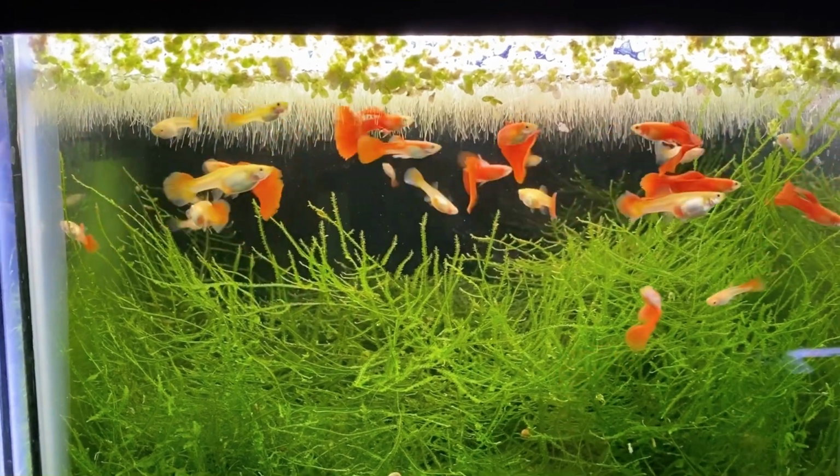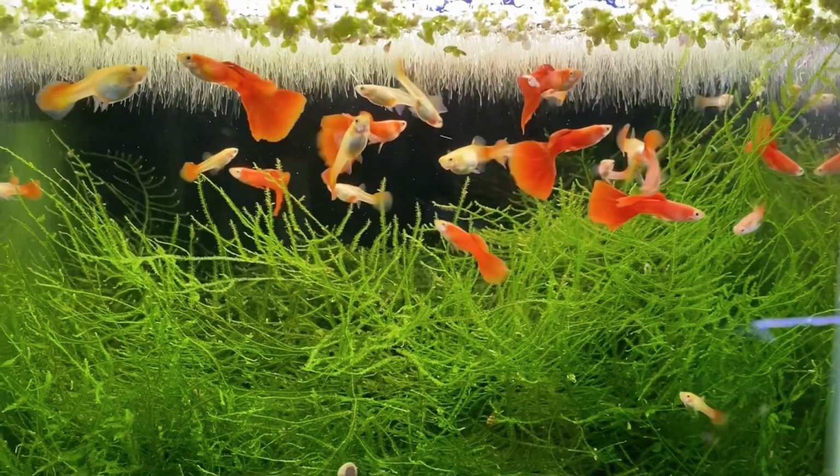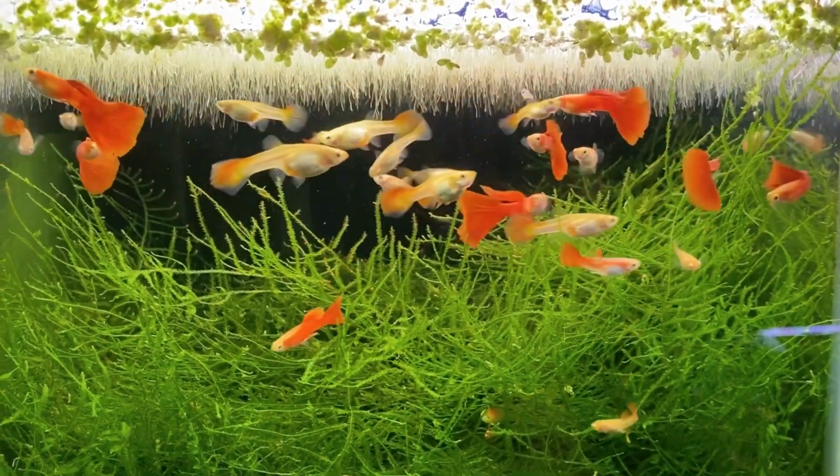Here we have some selling stock of some full reds. Everyone who's got these from us has loved them. Let us know what you think in the comments down below.